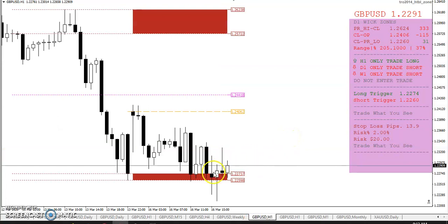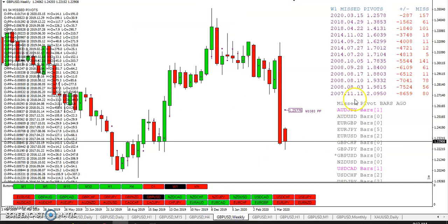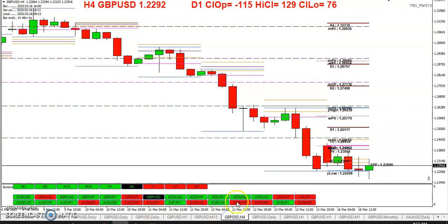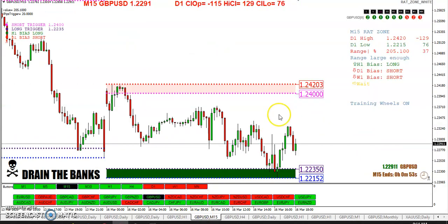Okay, so wick zones, you can see in and out. We missed that weekly pivot. As far as the daily, we took it out. There's the daily pivot taken out there. And there's the monthly pivot way up there. We've already hit that, so that's inconsequential.